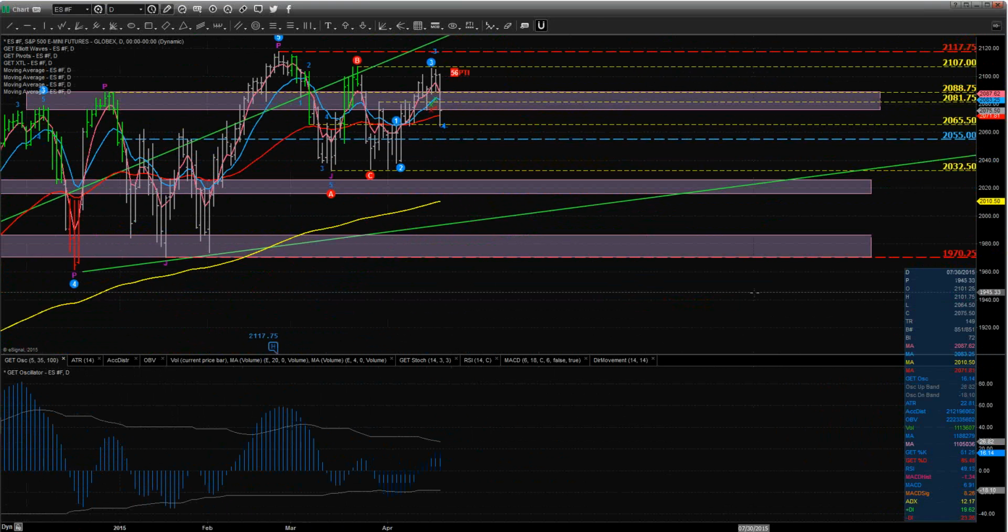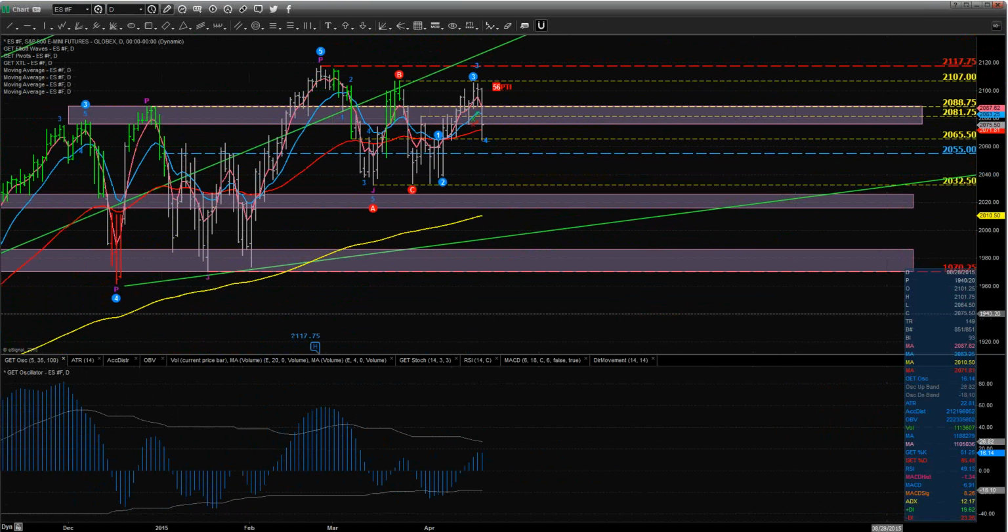So what would be a more realistic pullback? If we do get more weakness, I feel confident that we'll probably come right back down, test the opening price, and then come down and test this area right here, which is sitting at roughly 2032. Let's just call it 2032. So going into next week, 2032 is my key pivot area for the week.